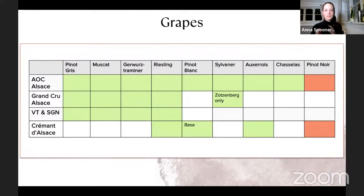Now, Sélection de Grains Nobles has a slightly different rule that goes above and beyond just some botrytized fruit, which is that it actually has a minimum grams per litre, which is quite a Germanic thing to do. Whereas you could certainly get away with sugar content differentiation down in Southwest France, it is very strict here on what the grapes have to be, minimum sugar.